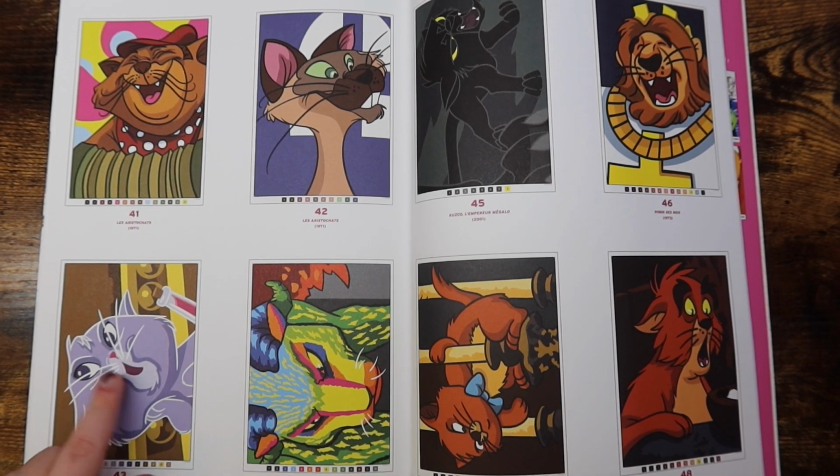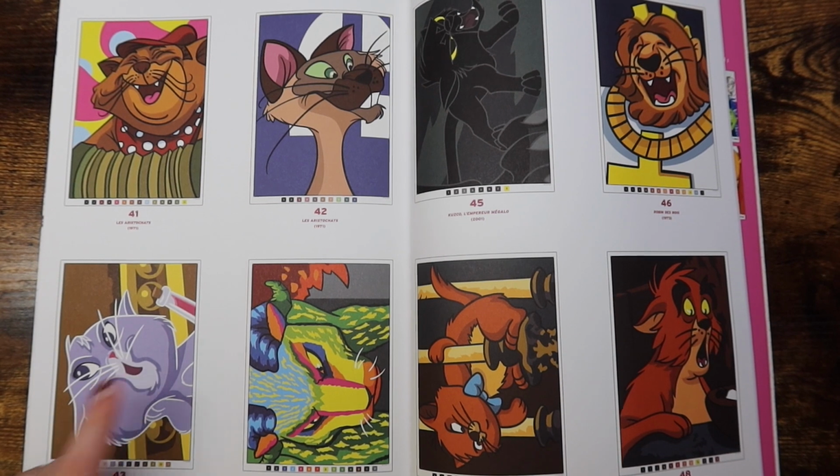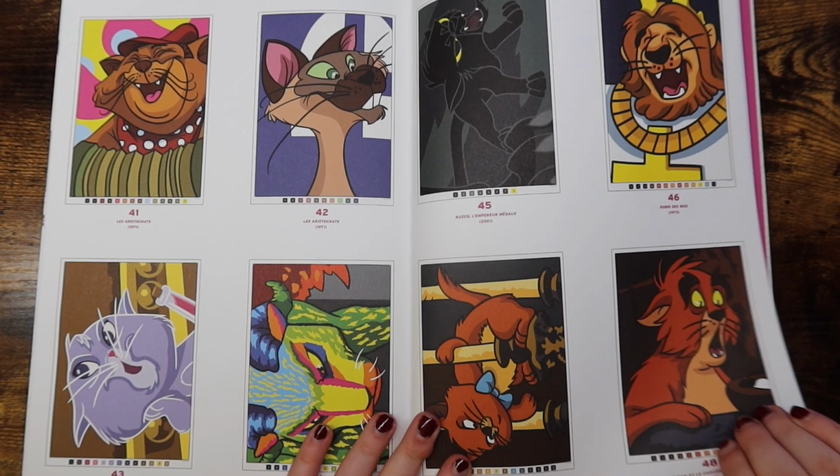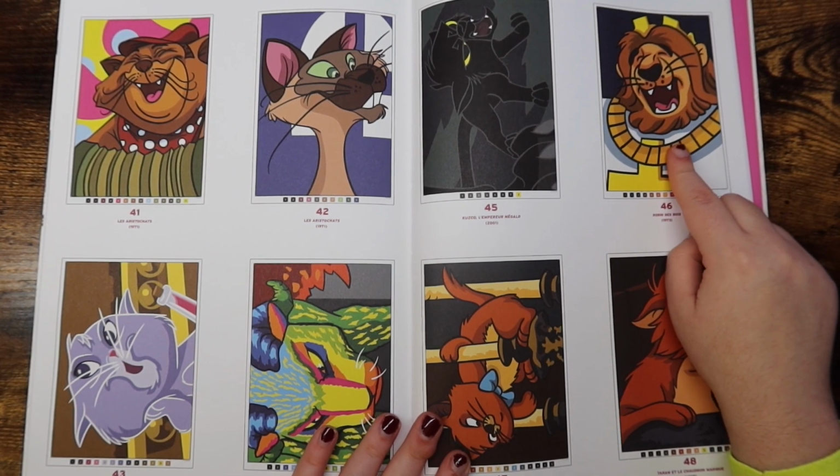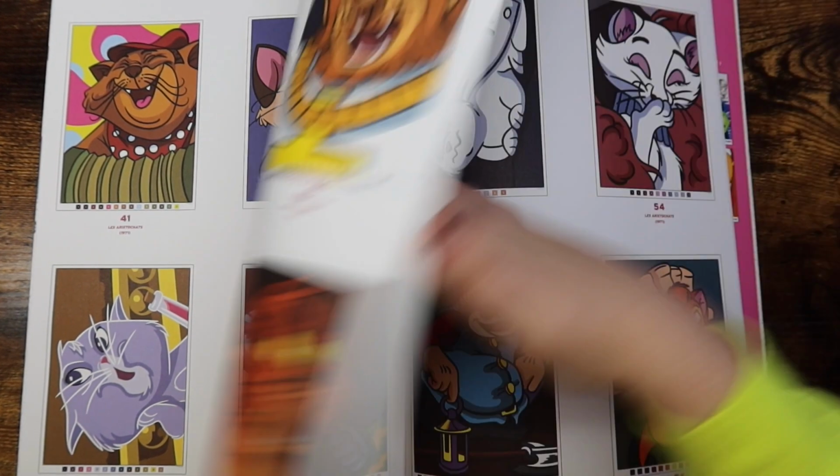This page I do know for a fact is in at least one or two other books. Oh, and actually same with this Robin Hood page. I've done a very similar Robin Hood page in one of the Optical Illusions volumes.